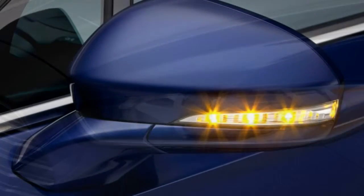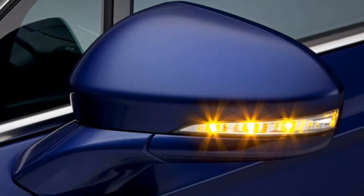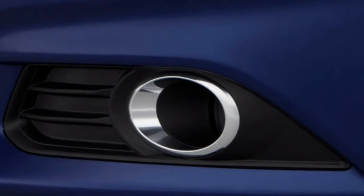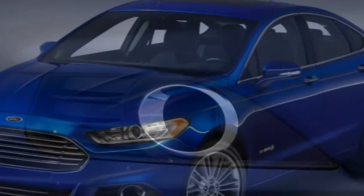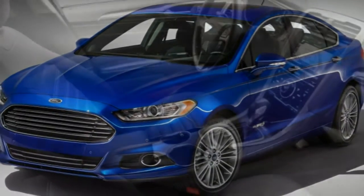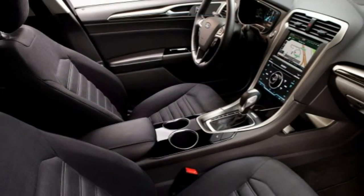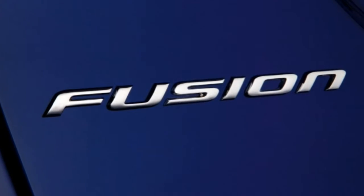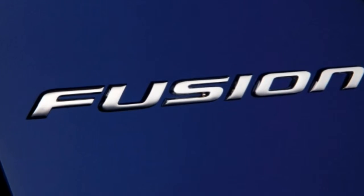For the SE and Titanium, Ford additionally offers the Luxury Driver Assist package, which includes rain-sensing wipers, automatic high-beam control, blind spot monitoring, rear cross-traffic alert and lane departure warning and lane-keeping assist. A sunroof is optional for both the SE and Titanium, and the Titanium can be added with ventilated front seats.